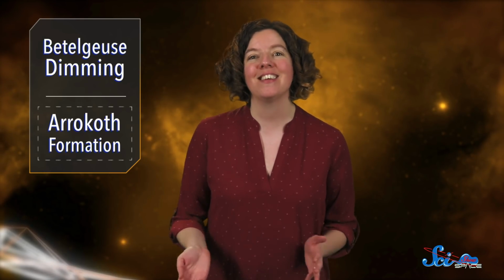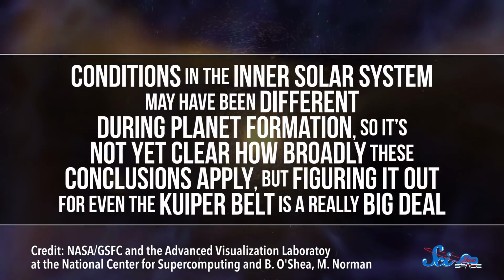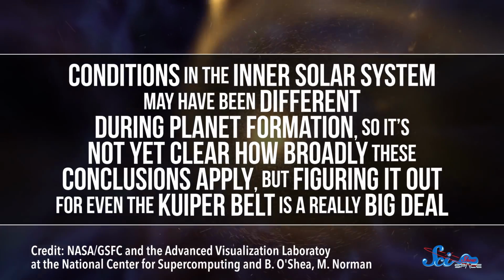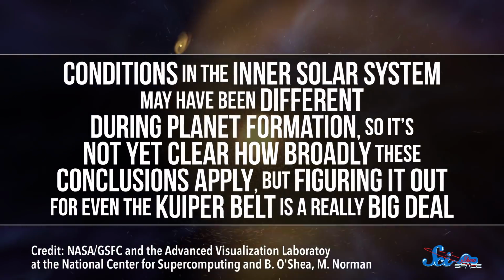Other New Horizons observations, like the fact that the 2 lobes have the same composition, support the idea that they formed from a gravitational instability. After all, if they formed near each other, they'd both be made of the same stuff and wouldn't have to pick up much speed to collide. Conditions in the inner solar system may have been different during planet formation, so it's not yet clear how broadly these conclusions apply, but figuring it out for even the Kuiper Belt is a really big deal.